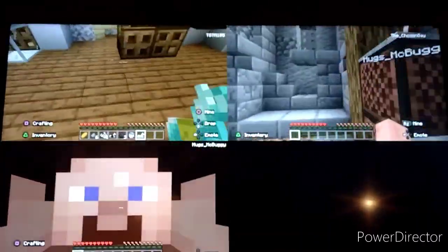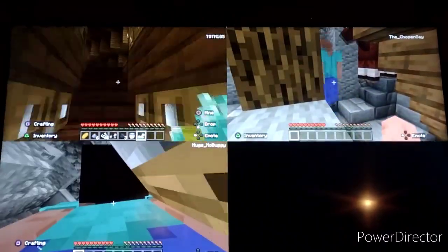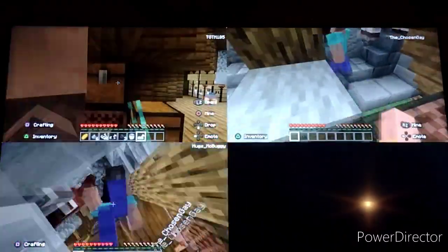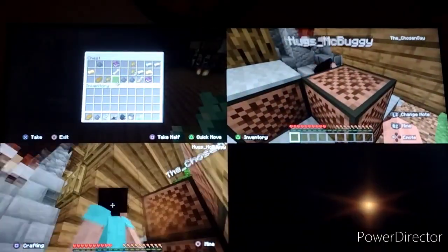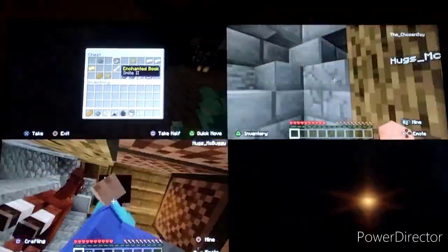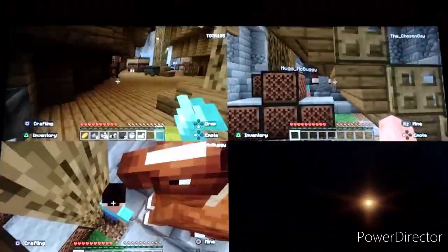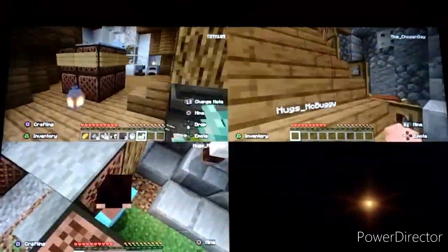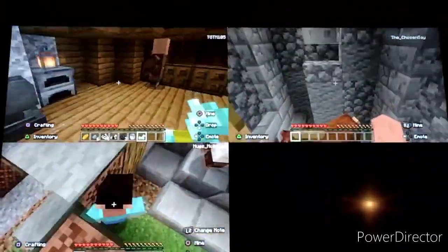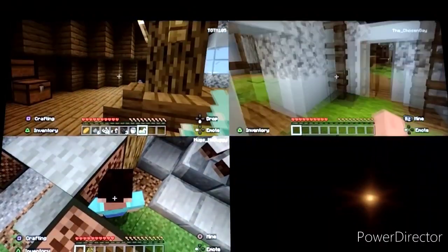Up on story number 2. I see both of your name tags. Yes. Enchanted Book, Pearson 2. Enchanted Book, Smite 2. How'd you get in there? Stairs. Oh, there's no more stairs to actually go up.